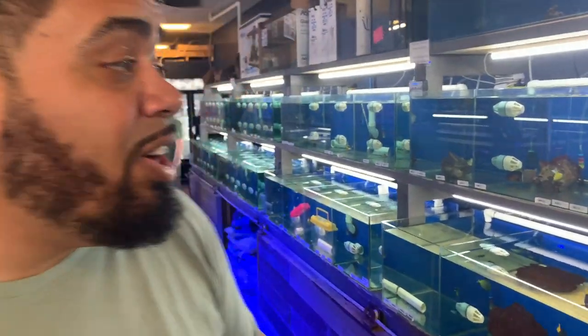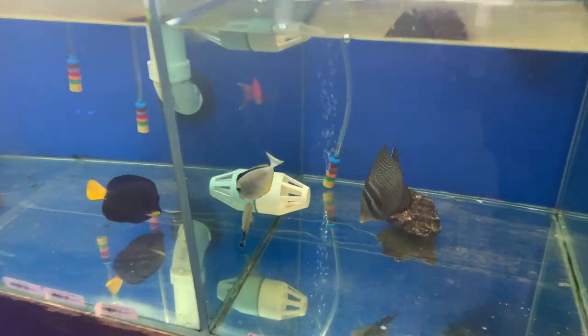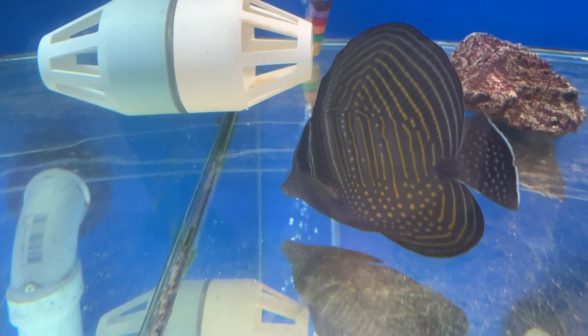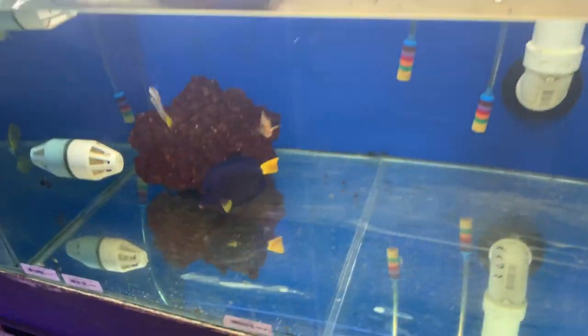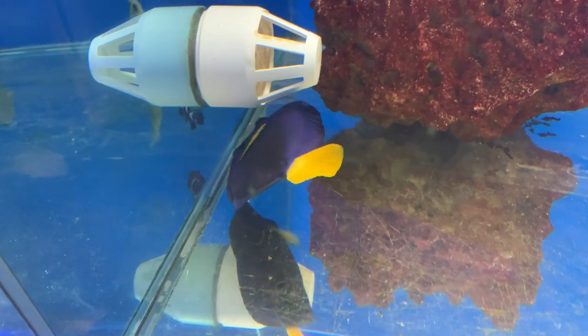Hey guys, take a look at all these different fish that they have here. Check out this sailfin, look how beautiful he is, huge. That was from the Red Sea, right, man? Yep, that's a Red Sea sailfin tang. Such a different set of patterns compared to Manny's. Oh, Manny, look, your favorite, purple tang. Yeah, that is my favorite. He's a big specimen, too.